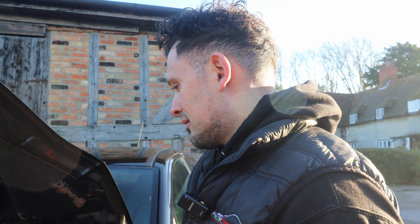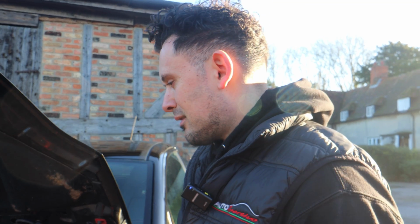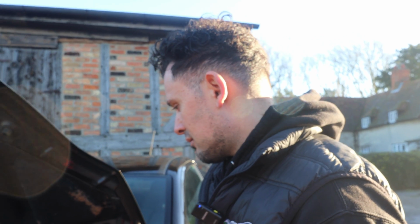But it has a better gearbox. I know. Are you not a fan of the multi-air engine? No. It's not really tunable, and it's just the fact you've got to service it. I know they've done it because of emissions and stuff like that. It's not as reliable as a T-Jet. I think this is a bulletproof engine. Your T-Jet is a really good engine. Really good engine.